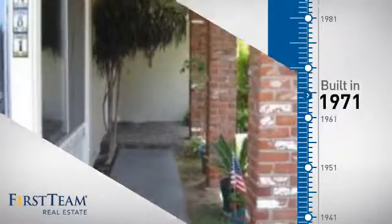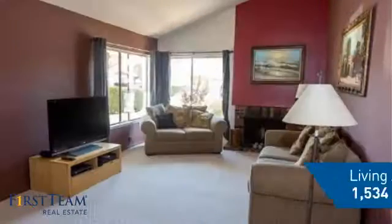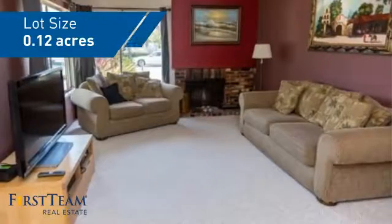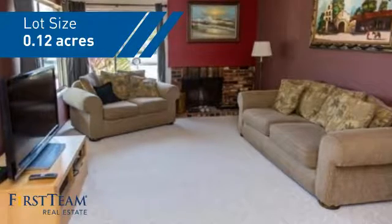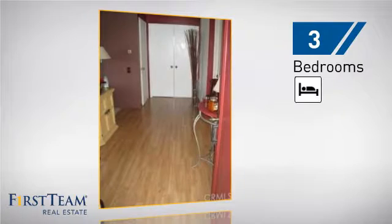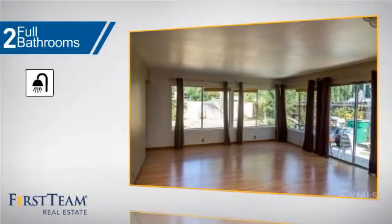This property was built in the early 70s and features over 1,500 square feet of space, giving you a spacious layout to play host or kick back and relax after a long day. Inside, you'll find 3 bedrooms, so everyone has a private space to come home to, as well as 2 full bathrooms.